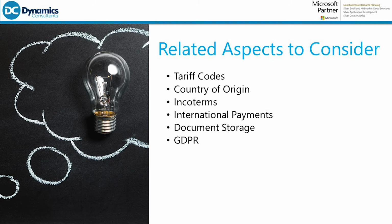You will obviously need to store all documents related to imports and exports, and there is functionality in the system to do that. Either use add-ons like our document receiving or use standard functionality for incoming documents. And last but not least, please be aware of any GDPR related changes, because the UK leaving the EU means that the GDPR laws may be different now.